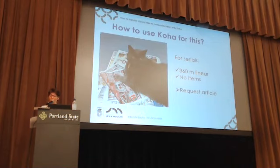We have a 360 meter linear of serials in closed stacks. I can't really say how much it represents. And for the majority, we have no item in Koha. So it's really difficult. We try to use the hold module to handle the demand of these materials, but it meant too many modifications in the core of Koha.